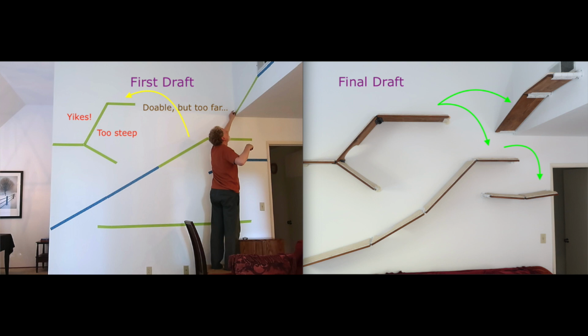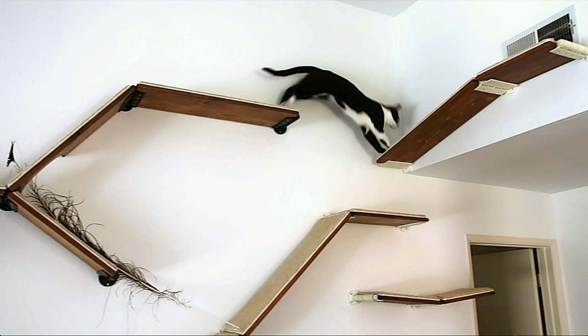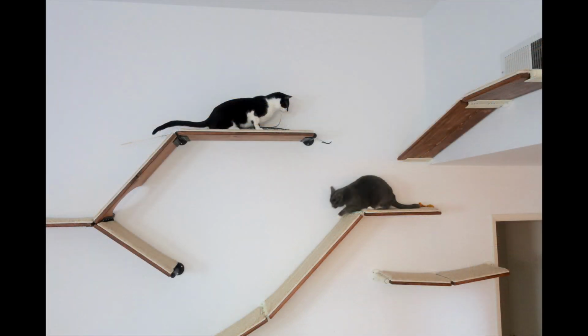So I was glad to be able to extend that out, because this way, in the final version, the long shelf extends far enough over that not only are they able to get down to the top of the ramp very easily, and vice versa, they could also get over to the double shelf configuration over by the vent. So there were some options there, and wherever it's possible to offer them options, I like to do that, for their own interest and also for when they're playing with each other. It's nice if they have escape routes and can dodge each other.